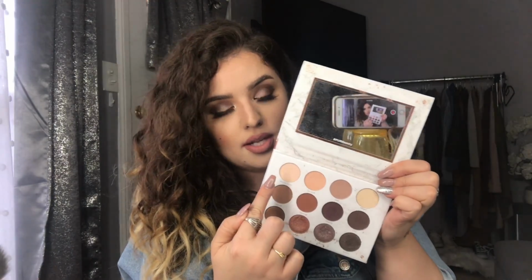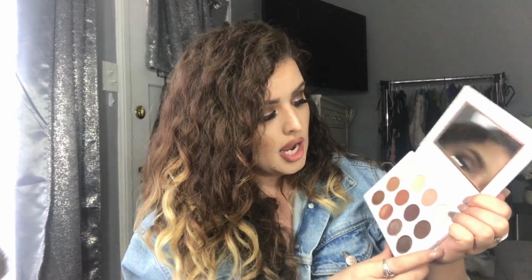It's just a beautiful, warm-toned palette. It's very, very nice to travel with because it's small and it has a lot of great transition colors. It has a mirror. It's got a lot of colors that are just perfect for the everyday person, and I love it. And I love the packaging. I love marble, and I love the rose gold on the side.